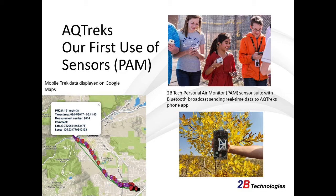We wanted to reduce the cost of instrumentation in the project to reach a wider audience because the instrumentation we had used was quite expensive. In AQTreks, it was around $10,000 per school. So we wanted to reduce this cost and get more students involved in the actual process of data collection.